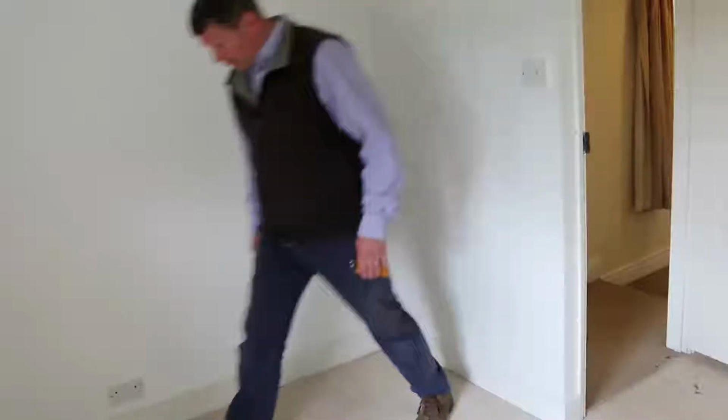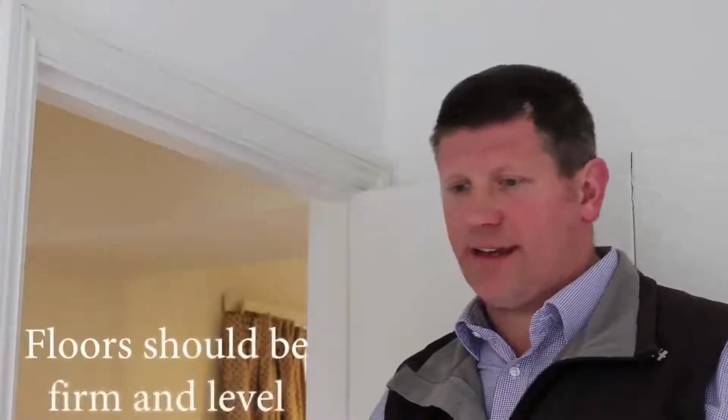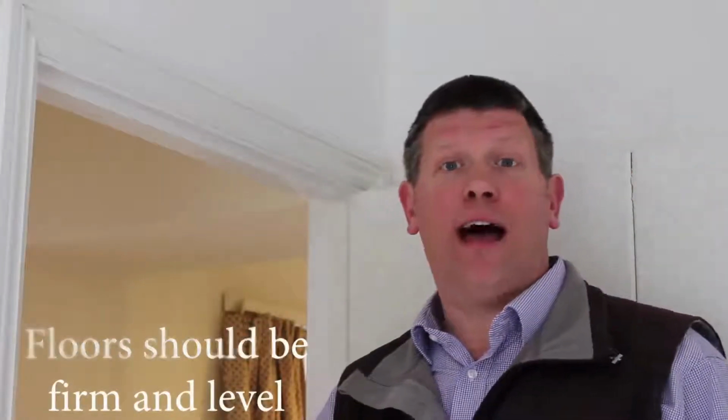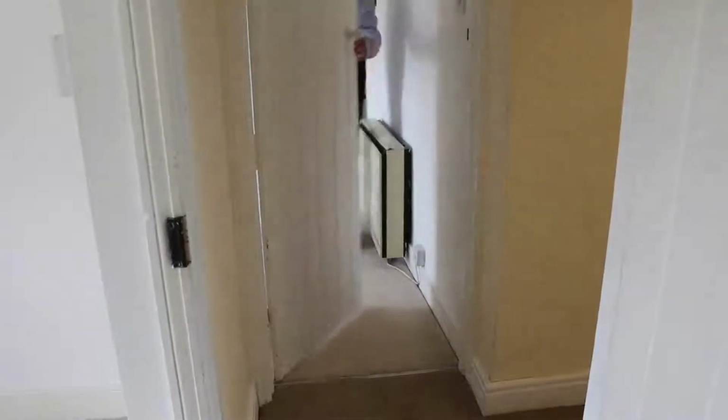So now we're going to look at floors, section F4. I'm just going to be walking around, doing some stamping, some jumping. Usually at this point, if there's a dog in the property, then they go mad. I'm just checking that the floors are generally firm and level, and there's no significant bounce or deflection, etc.